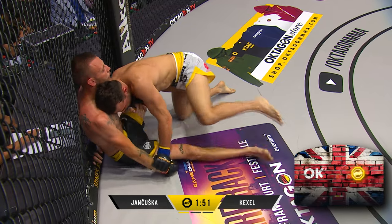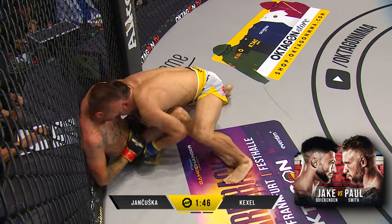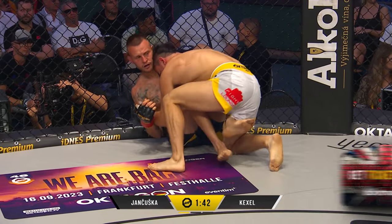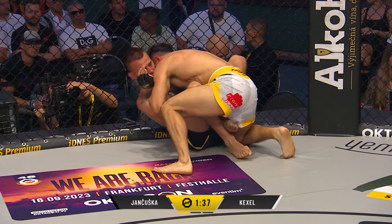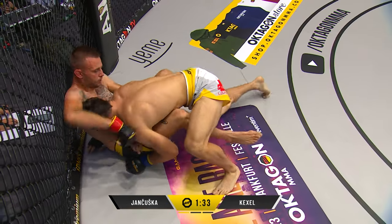Needs to elevate and create space, but now he's giving up one of those hooks. Very difficult because of the pressure KEXEL has, but he's butt scooted himself up, so he could now get his legs under him. But as a taller fighter, long and rangy, it's difficult to get those legs under you. But he has a whizzer on the left side, so he could turn downwards and try and turn to get onto his knees up against the fence.